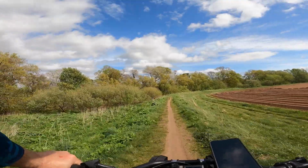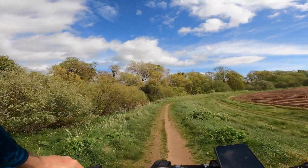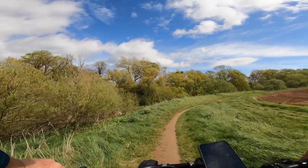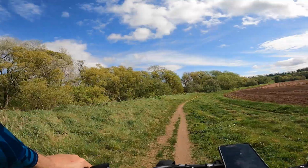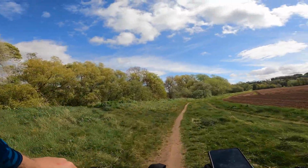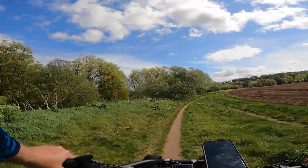I've got to say, I absolutely loved this track. As I say, it was rural and kind of farm-like, but what a great track. I've been in other bits of the John Muir track, and I've still got loads of sections I want to do, but this was a lovely wee section.